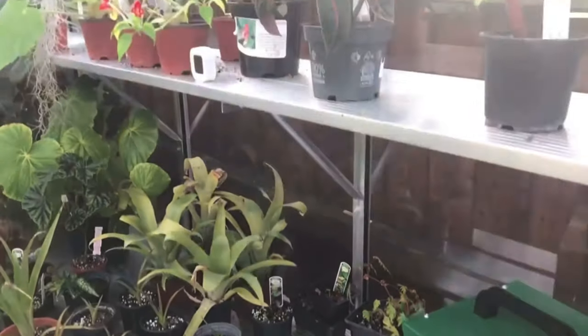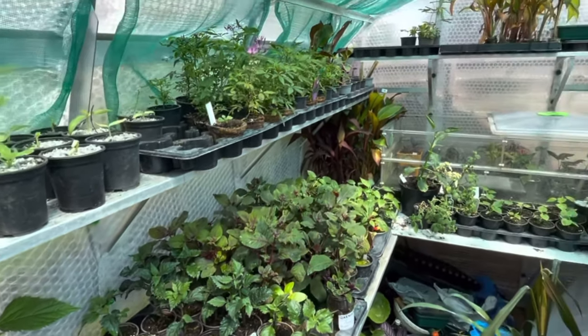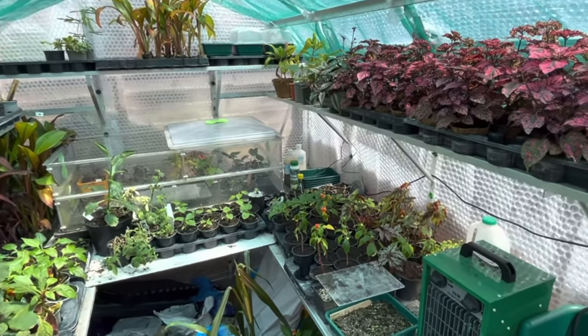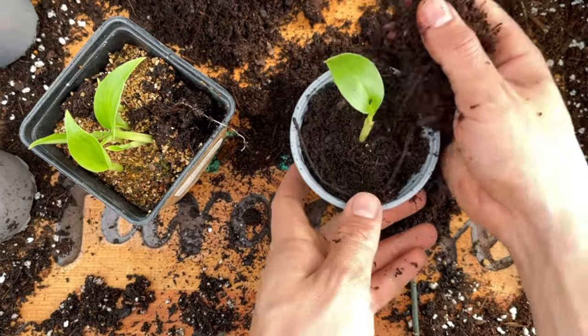But give a gardener space and they will fill it. Soon enough, the greenhouse was overflowing with plants and I had to share or sell some to make some space. So I set up an online shop and started selling the occasional cutting or propagated plant. And it really took off.